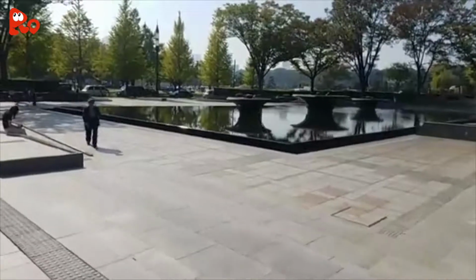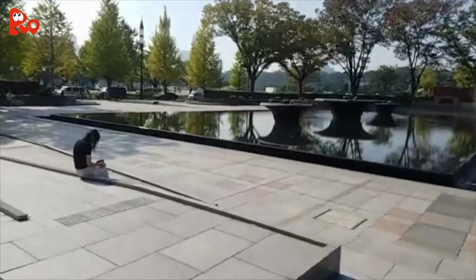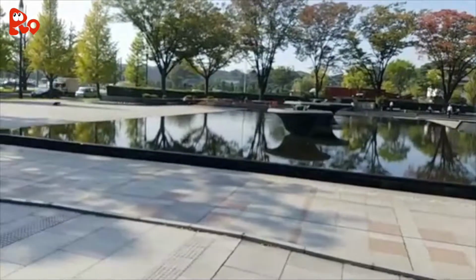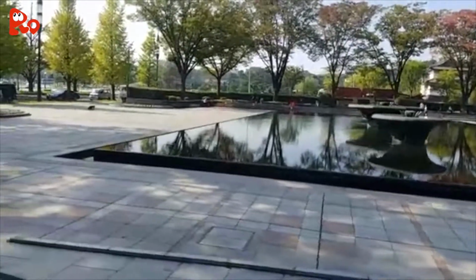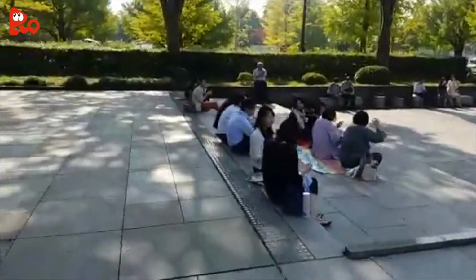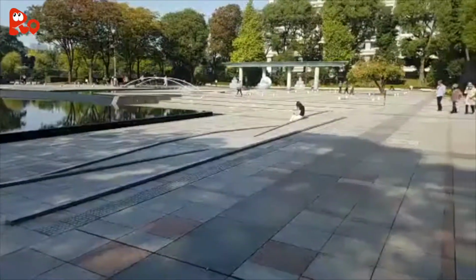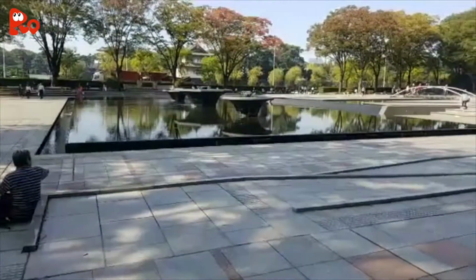So a lot of themes were taken into consideration when it was being built, such as harmony. It was actually remodeled to celebrate the engagement of the crown prince, I believe in the 90s. So it's kind of a commemorative place. A lot of people like to come here and chill out during their break when they come out of the company. A lot of people come here to have breaks when working at the nearby companies and have lunch.